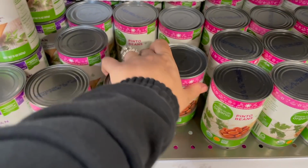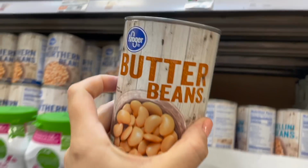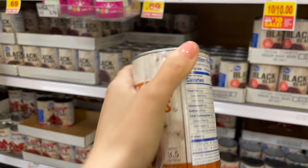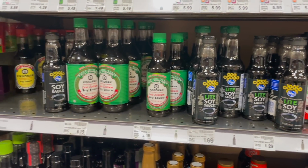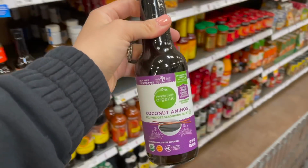2 of these guys. Some pinto beans. And then we also need a butter bean. I've never tried these before, so we're gonna try them. Wish they were organic, but they do not have an organic butter bean here. Grabbing some coconut aminos. I would do soy sauce, but they do not have a gluten-free soy sauce here. I do have some of this at home, but just not quite enough.